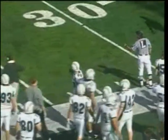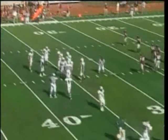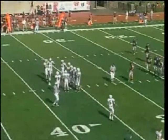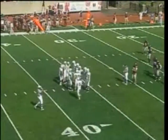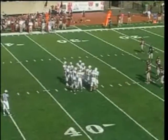What made that happen was the pump fake by Galligan. It looked like an out. Jenny sells a nice pump fake. Galligan turns upfield. He's got 2 yards on the defender. Jenny lays it in there for a long gain, well into Colgate territory.